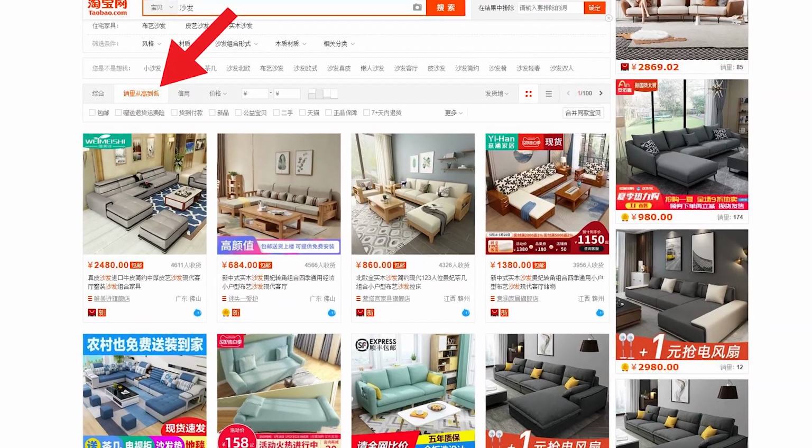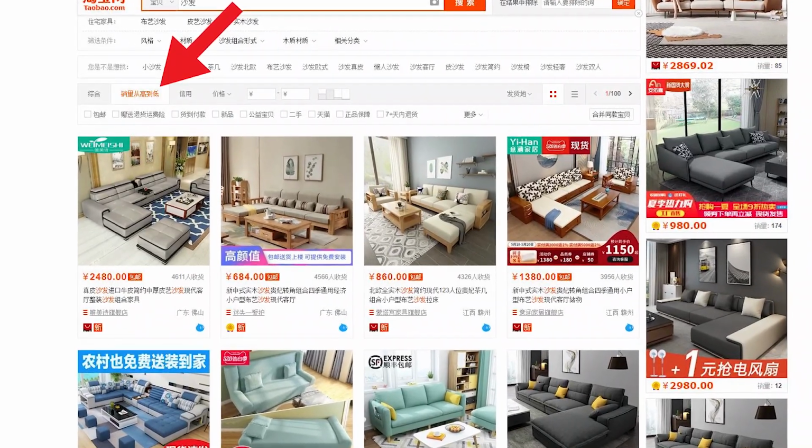Here's a pro tip for buying from Taobao. Always sort your orders from highest to lowest. That way, you will always get the most popular stores. It might not always be the case, but by doing so, you'll get better items, better customer service, and more stocks available.